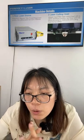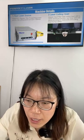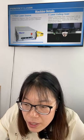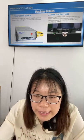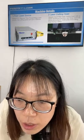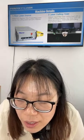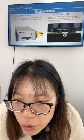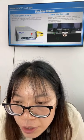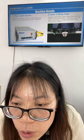Okay, I will introduce the machine details one by one, with some full explanation for you. The first one you can see is the fiber laser source. We can adopt different brand laser sources for you. You can see we can adopt IPG, Raycus, Max, and nLIGHT MOPA laser sources.